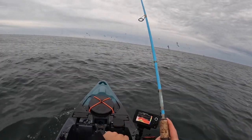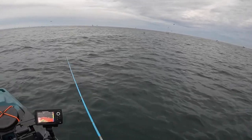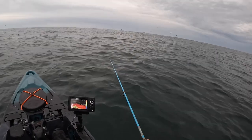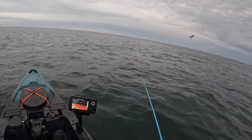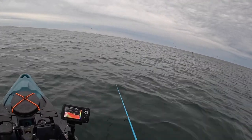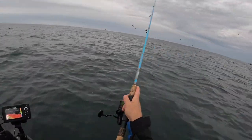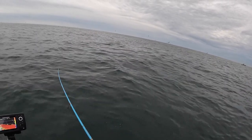Be sick if I got bait spraying. Yeah, there's fish feeding all around me right now. Oh, look at that. I'm kind of right in the middle of it. Kind of want to try a topwater, but there's definitely potential for albies to be in here. There's totally potential for that.